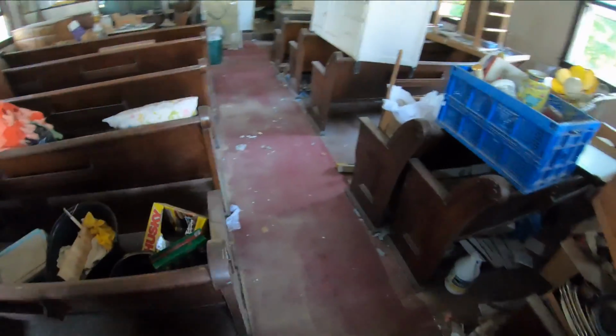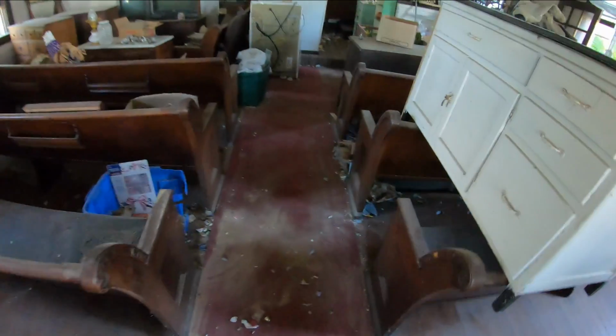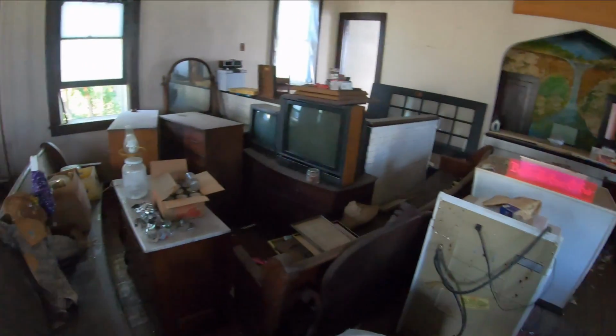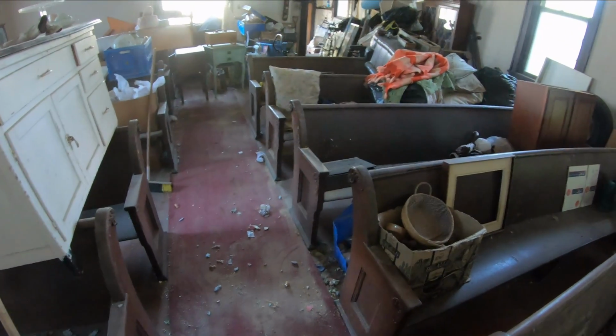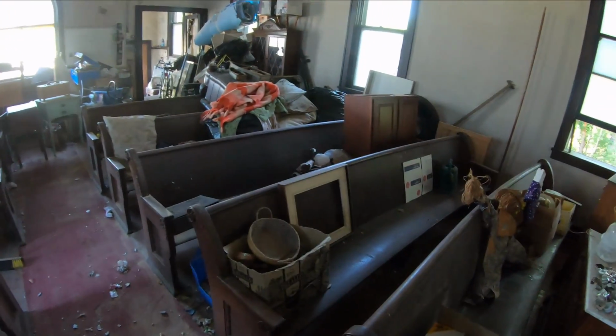Me and Miss Eva came down here last night and swept up the floors a bit so people can walk through here without going to the emergency room when they leave. It's still a big mess, but we've got some stuff out of here and got a lot more to get out of here. So if we can sell even half these church pews this weekend, I'll be so excited, and there'll be so much room for activity up here.